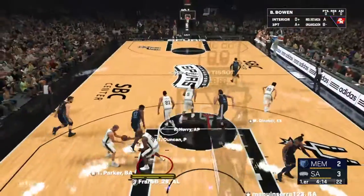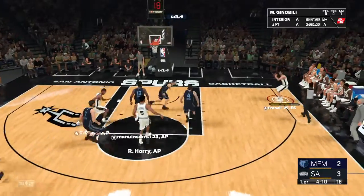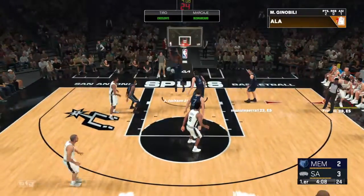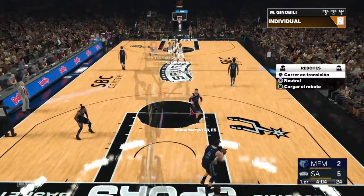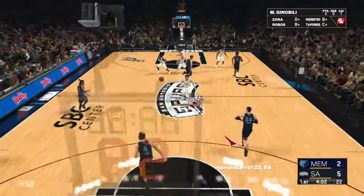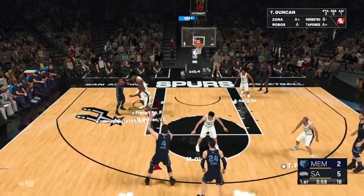Here's Morant. Bricks the dunk off the deceptive pump fake. And Ginobili wide open. He shoots. Fires the jumper from the corner and nails it. A very reliable shooter. Once Ginobili has the ball, you know what he's going to do with it.